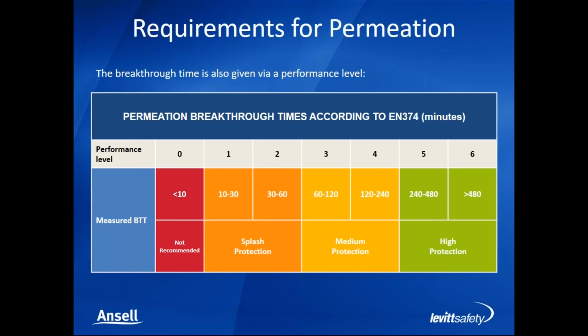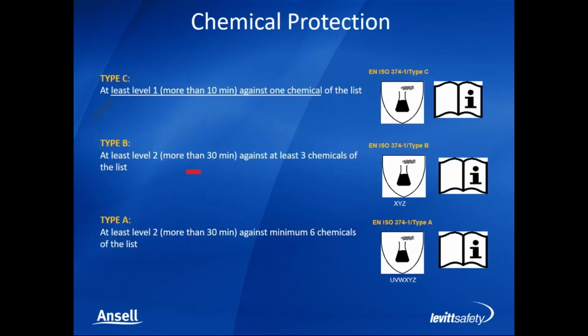Now, if you do pass this test and you do go through the requirements, meeting this permeation for one of those given chemicals I mentioned, you're going to be able to have a certain type of pictogram actually on your glove. And as I mentioned previously, this is the easiest way to know if that glove is chemical resistant.